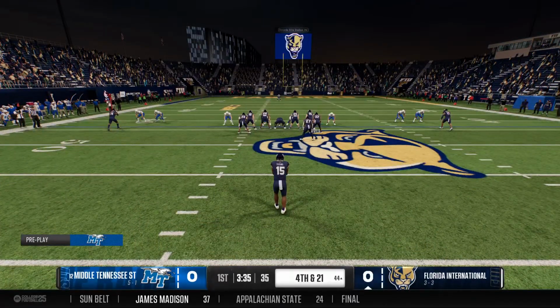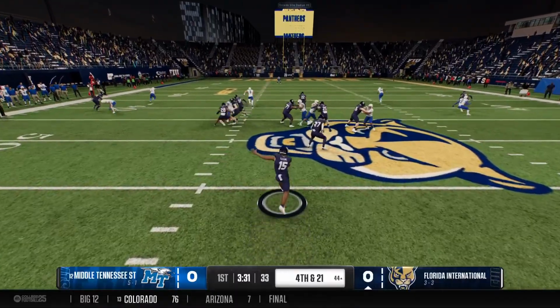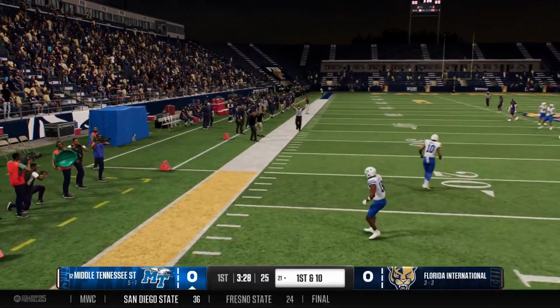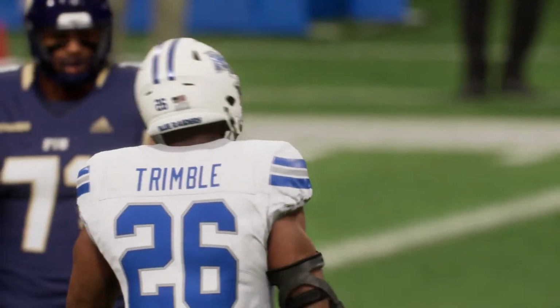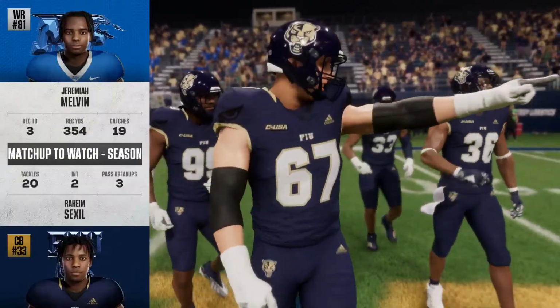FIU will line up to punt. First punt of the day, and he'd love to lock them up close to their goal line. Able to keep them from getting a return, and the ball goes out of bounds. They're going to mark it right around the 20. So the Middle Tennessee Blue Raiders offense has the ball for the first time.